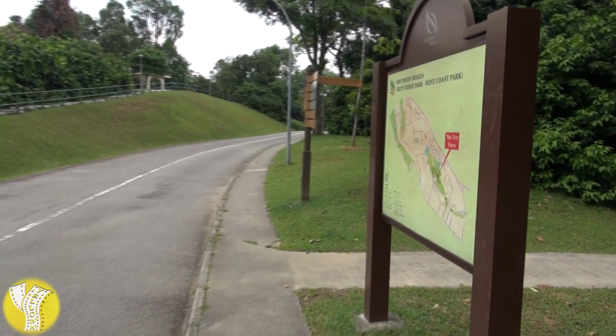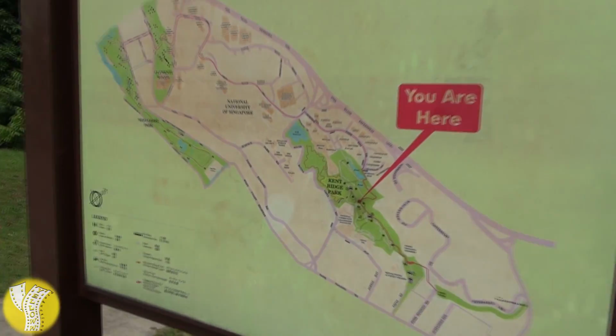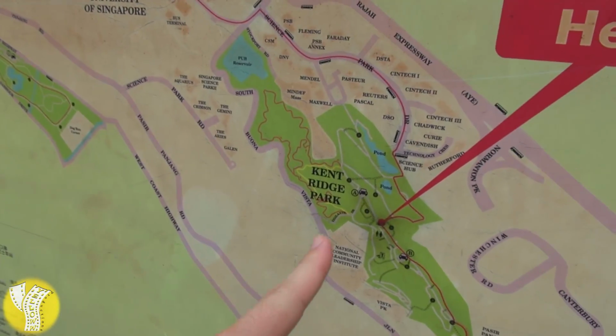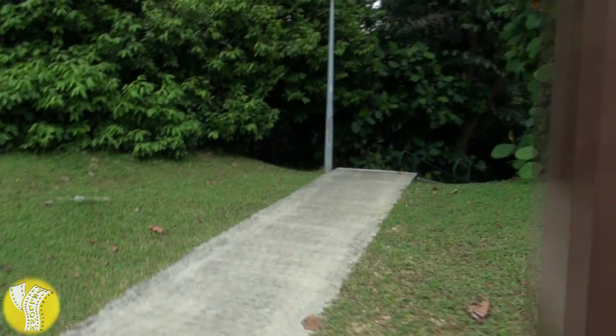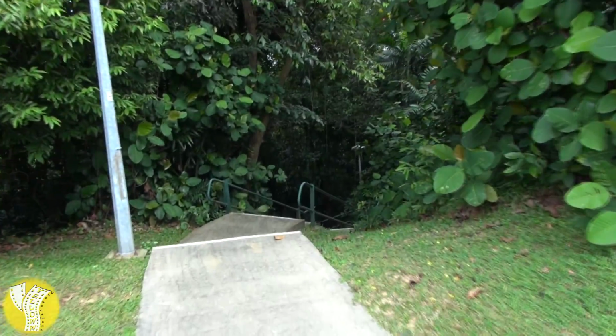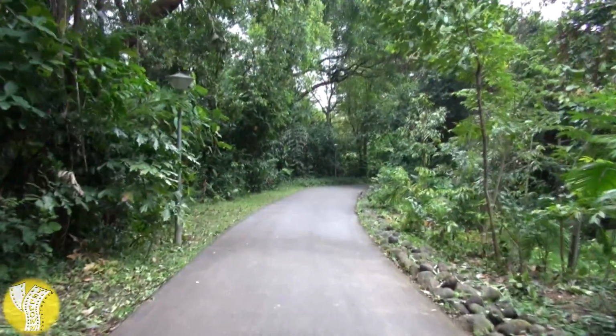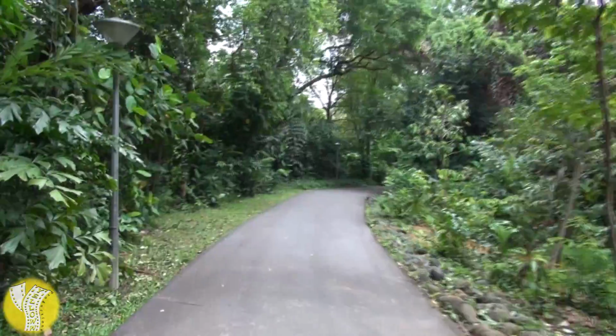Once you're at Kent Ridge Park, you'll see a sign like this that says, "You are here," to turn right to the pond, and that's how you can turn right to go down this hill to then go to the pond and then catch the bus to the Kent Ridge MRT. This begins your descent. It's all downhill from here.